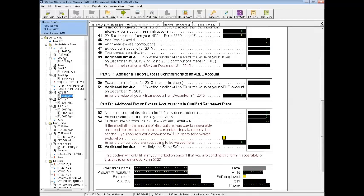This is where when somebody reaches 70 and a half in that year, they are required to take an RMD, required minimum distribution. It's a formula based on the amount as of December 31st of the previous year that you have in all of your retirement accounts. It is very important that you take this out in the year that you turn 70 and a half and every year after. If you do not take your RMD in the year that you're supposed to, and the required amount, you can see here is the tax on that.